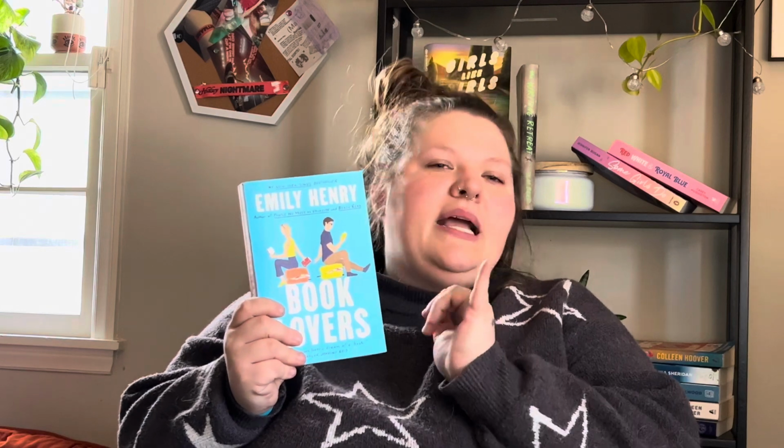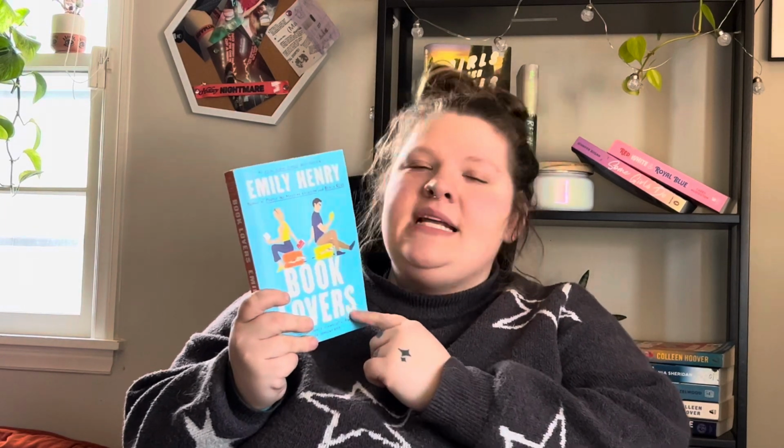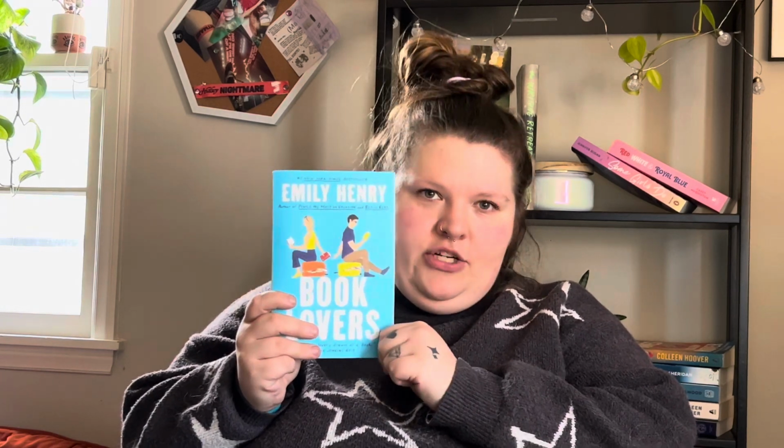So the first one here I have is Book Lovers by Emily Henry. I should mention the conditions of the book. When you go to thriftbooks.com, you search for a book and they'll tell you what they have in stock. There's acceptable, good, very good, and new. You can buy new copies of paperbacks and stuff on there for a little bit of a discounted price. But I always get either very good or new condition.